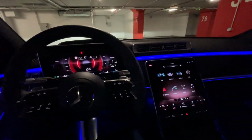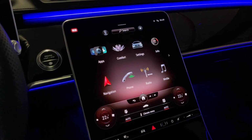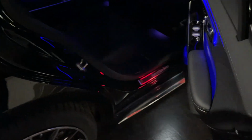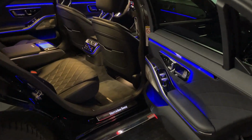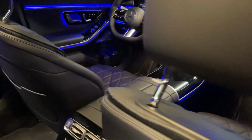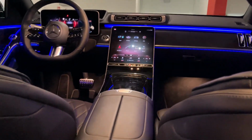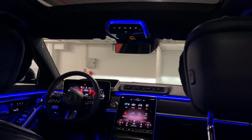And now let us check out the situation at the rear bench, because once again, most people will actually be driven in a car like this. There we go, once again, these state-of-the-art door handles, and look at this. Look at this, guys. And let's just step inside and see how it feels here. Well, you really feel like a boss here.